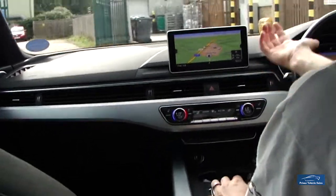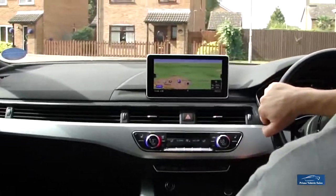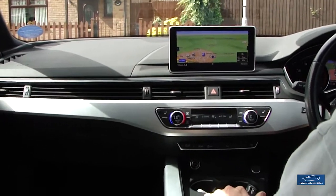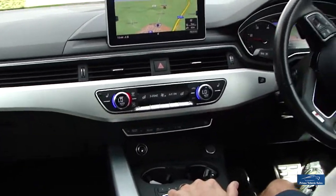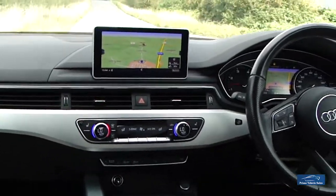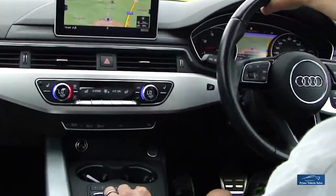Welcome to our virtual road test of our 2016 66-plate Audi A4 2-litre TDI 190 S-Line. Done just over 36,000 miles. We've got full service history, the most recent one having just been done. It is in Glacier white, which is the nice metallic rather than the standard Ibis white, so it's a really nice metallic-y white colour.